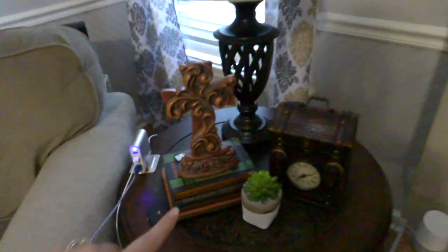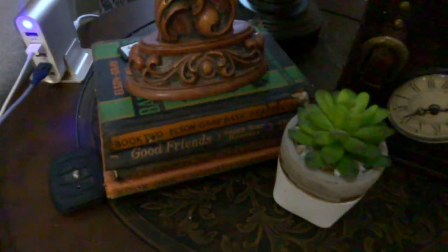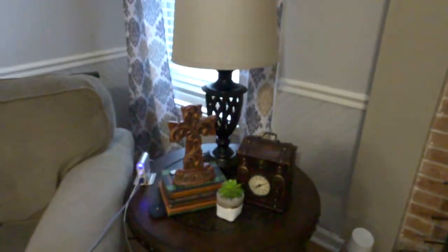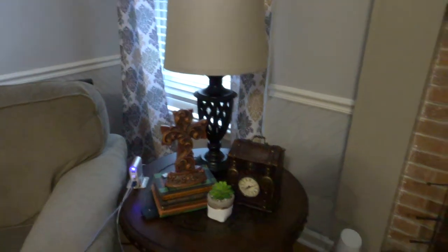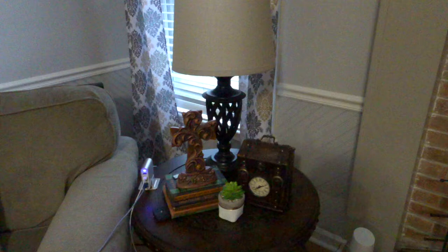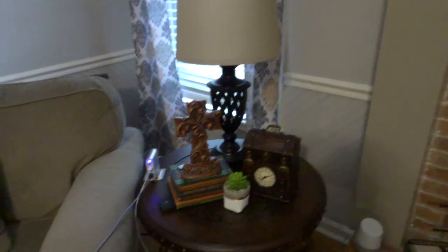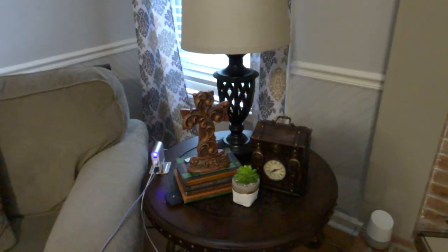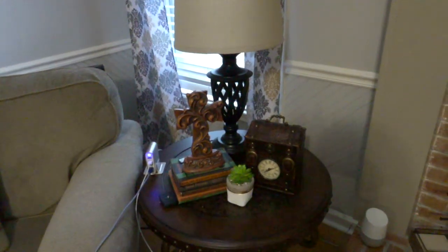And then the books, these books were actually my grandmother's books when she was going through school, and she kept them, and she gave them to me when I was young, like 12 or 13, one year for my birthday, because I would always go to her house and look at them. So she gave me those and some things that she had made, and I just love them. So I always keep them out. It reminds me of her, and it's just fun to have old books out too.